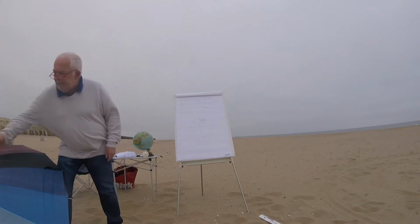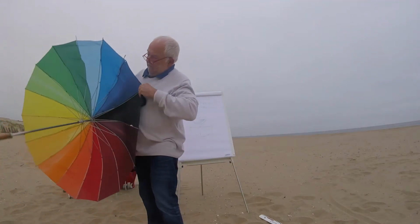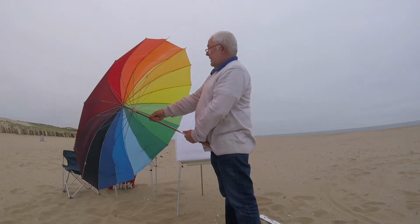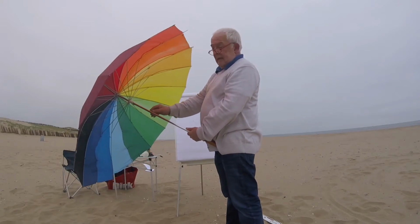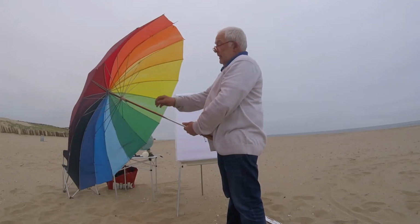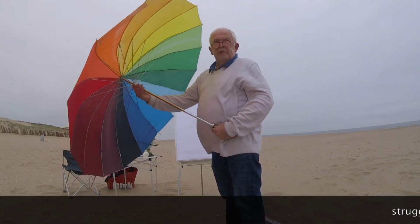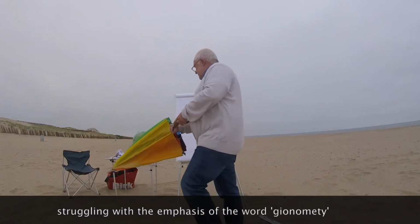That's why I used my umbrella. This is not the radius we need to have. So from here exactly to there, that's the radius we have to find out. And if this is the middle of the Earth, we can draw a line from here to there, and this is a rectangle. So we can use geometric comparisons, and we're going to use the cosines.